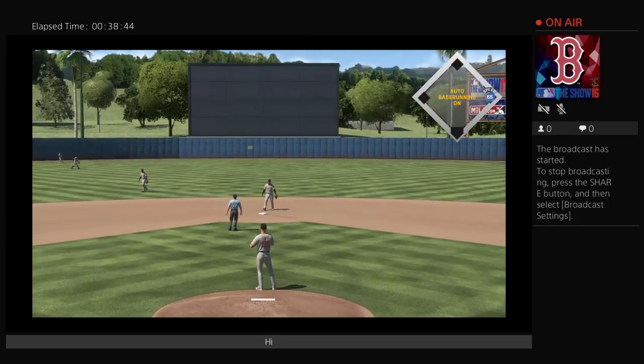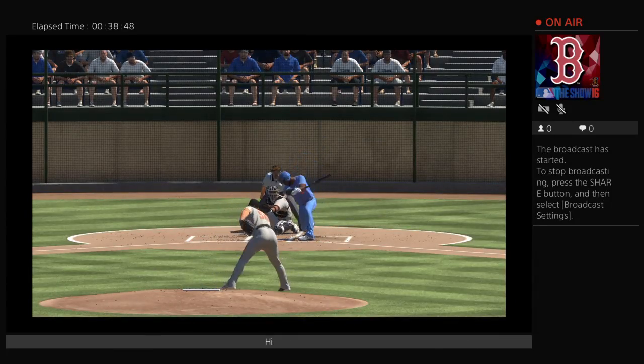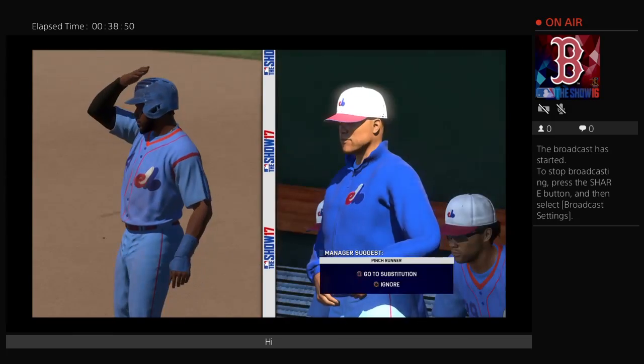Well, they got a little something started now. 1 out, a little 1-out rally. Got a chance to win the game. You got the winning runner on base now. Dale Murphy.